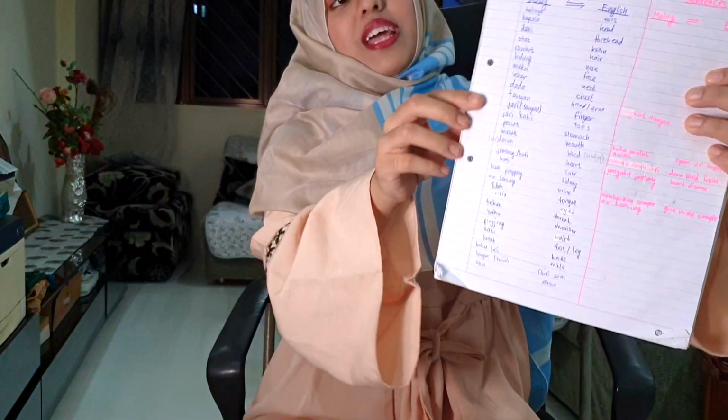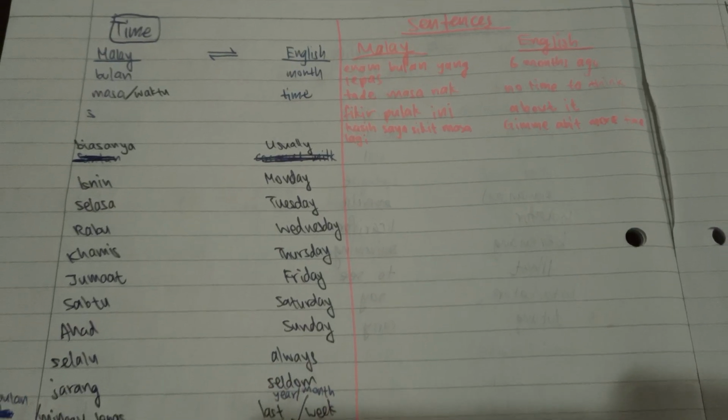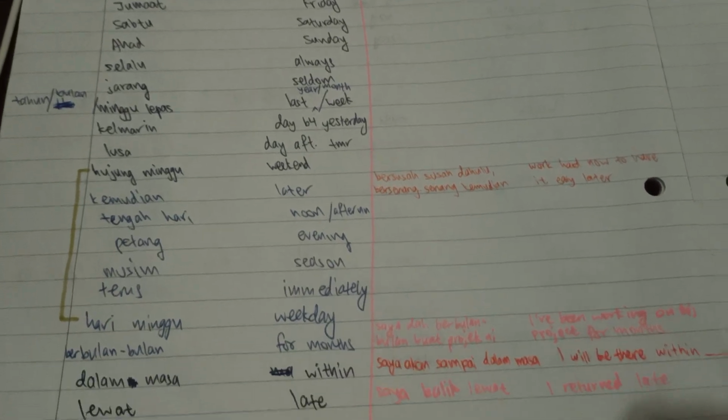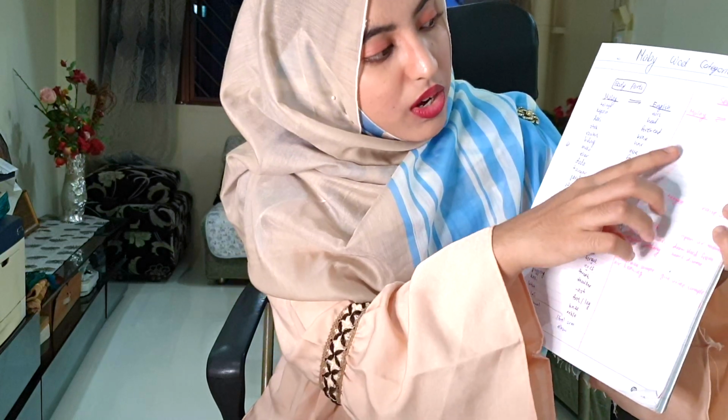So I have a lot of words written here, and this is nowhere near what I need to learn. There is definitely a lot more body parts that I must learn. And then basically for every category, I'll have the Malay word. I don't know if you can see that. I'll have the Malay word, and then I'll have the English word, and then in this section where it's in pink, it'll be sentences that are useful in both Malay and English. So for some of the words I have sentences.